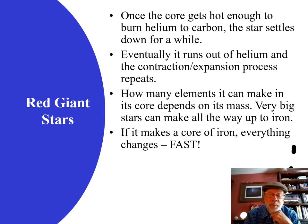But if it's a really big star and it can make all the way up to iron, then for the first time things happen really fast. I have heard that from the time it starts making iron until the time it stops is about 5 hours. 5 hours. And it turns out that's the last 5 hours of this star's life.